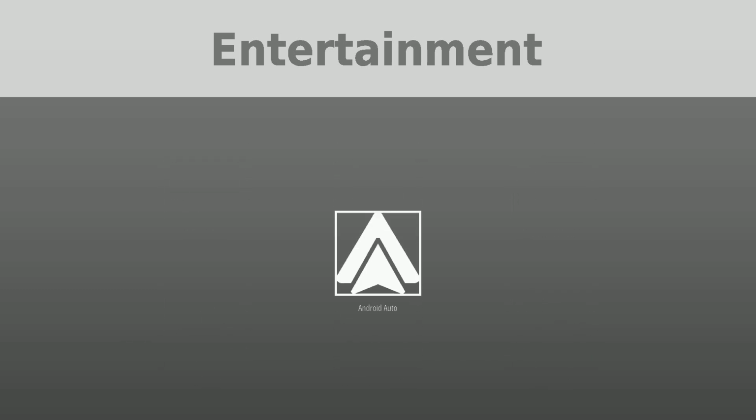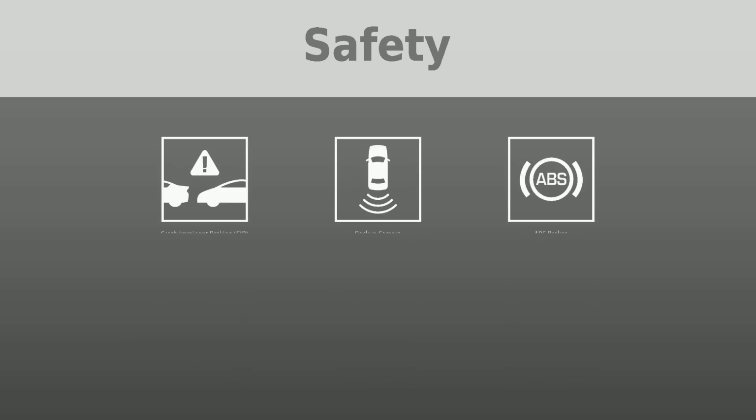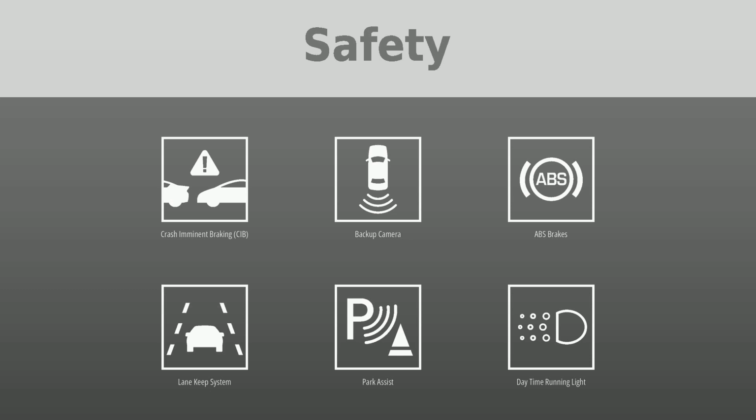Safety was put first by the following features: blind spot monitor, electronic stability control, ESC, traction control, forward collision warning, lane departure warning, tire pressure monitoring system, crash imminent braking, CIB, backup camera, ABS brakes, lane keep system, park assist, daytime running light, parking sensors.